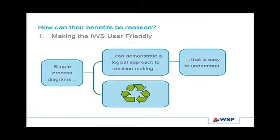A couple of examples of tailoring the IWS from projects that we've been involved in. We use process diagrams, and simple process diagrams can help to demonstrate a logical approach to decision making, and that makes it a lot easier to understand. This example was very well received by regulators because they were coming to the site not knowing very much about what operations there were, and they could see very clearly what thought process you'd gone through when you'd assessed all your waste types and your disposal routes to find the best way to manage those materials.